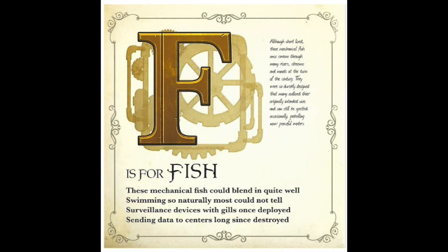Although short-lived, these mechanical fish once swam through many rivers, streams, and moats at the turn of the century. They were so durably designed that many outlived their originally intended uses and can still be spotted occasionally patrolling now peaceful waters.